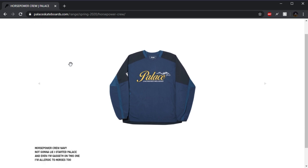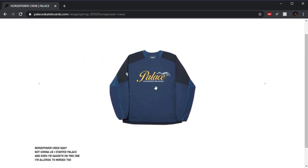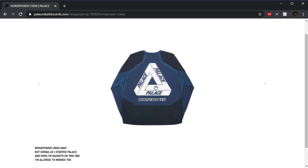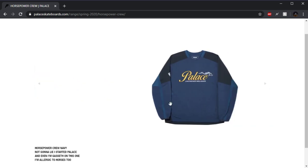The Horsepower Crew, of course, you have a horse in the background. This more cursive almost font, and then it says Unchained Melodies, I think. Unchained Melodies, and then Horsepower on the back. The front looks fine, I guess. Color blocking is a little strange for me. But then when you get to the back, you have this Triferg, and then it says Horsepower underneath. I just feel like those fonts clash too much. This is just ugly to look at. It's jarring.